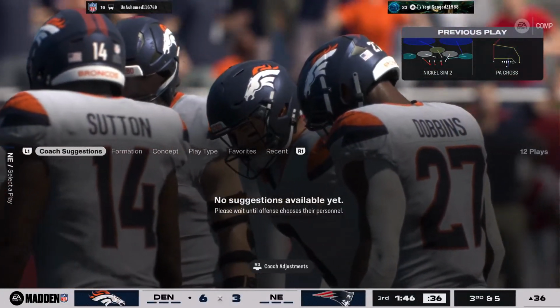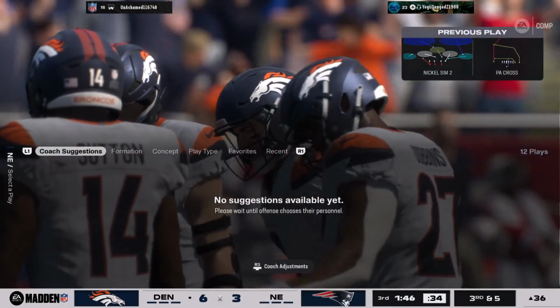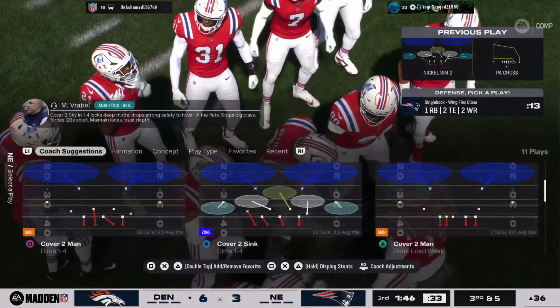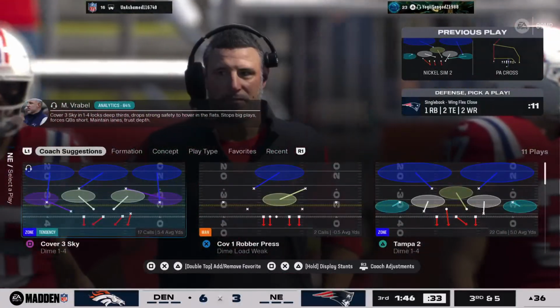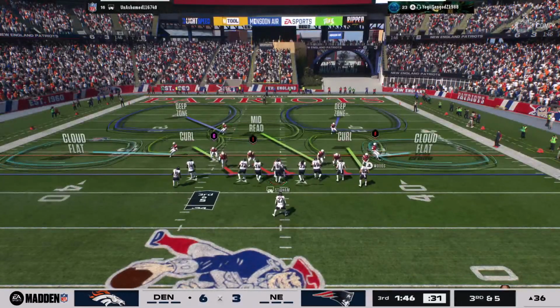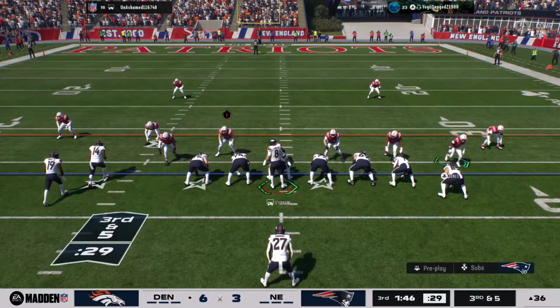I see the surprise in your face there, partner. That is a rare incompletion from him. He's been on point this entire game. He has percentage completion-wise way up. Not that time. They come up now 3rd and 5 following the incomplete pass.